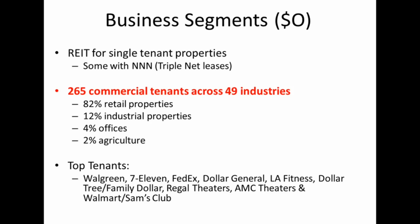But what is the scope of Realty Income Corp? It has 265 commercial tenants across 49 different industries. 82% of their properties are in the retail space, 12% are in industrial, 4% are in offices, and 2% are in agricultural. And one main thing, especially with REITs, is that you really want to have good tenants.